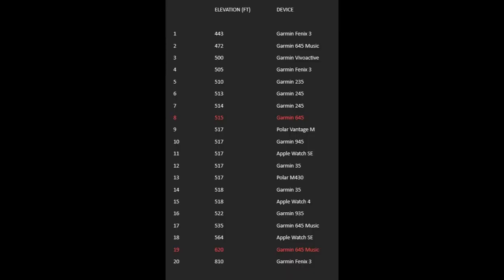So the next thing I did was to put mine and Dawn's overall elevation readings on this table. Mine is number 8. I had 515 feet of elevation overall, whereas Dawn down at number 19 had 620 feet, quite a difference. We have 10 readings here, all within 5 feet of each other. This would lead us to think that the overall elevation for the course is somewhere around 517 feet.